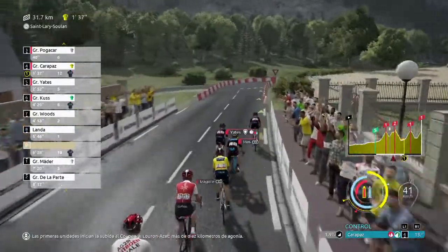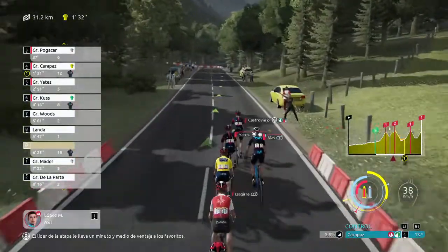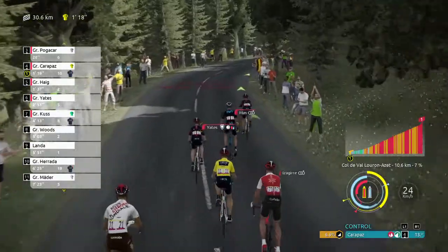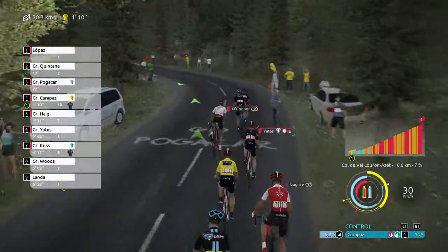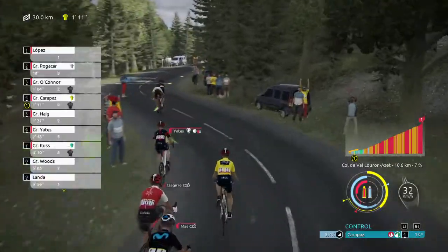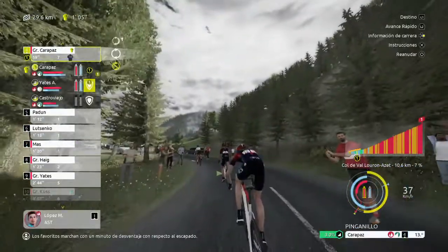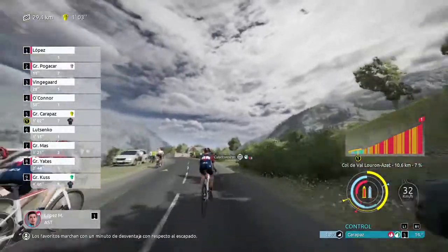The front runners begin the Col de Val Louron-Azet climb. More than 10 kilometers of effort. The lead riders, 1 minute 30 on the favorites. Minute between the favorites and the guy in the front.